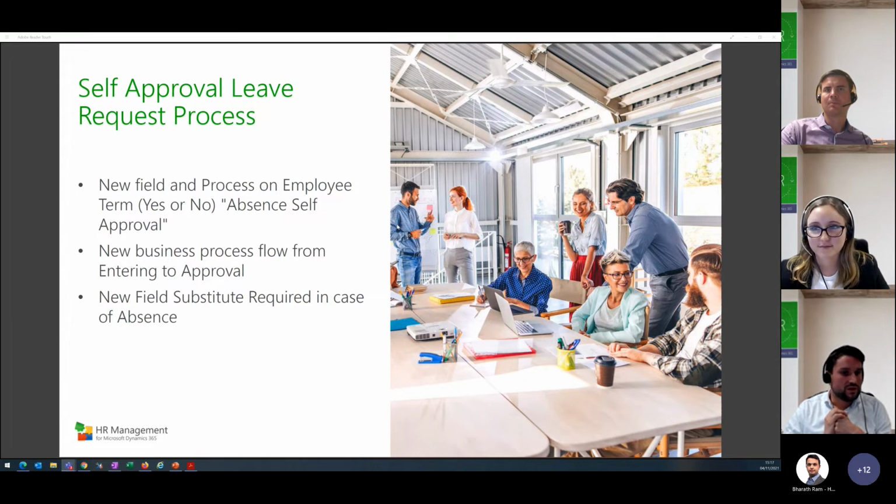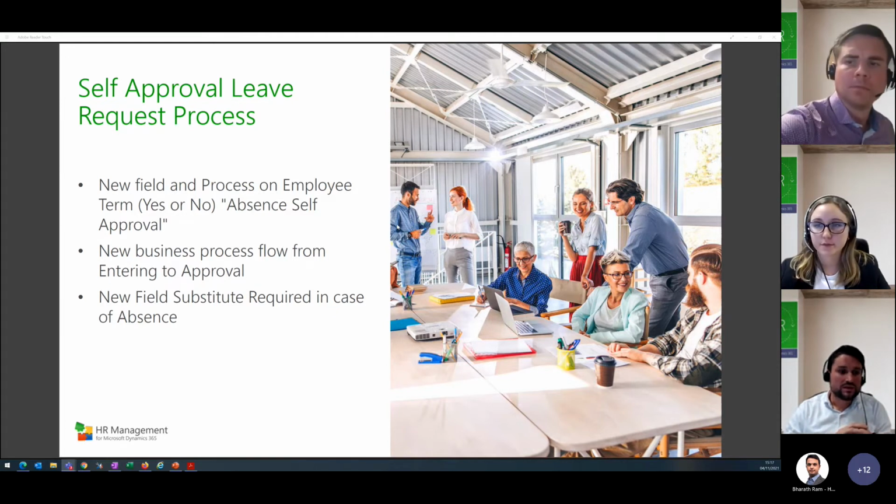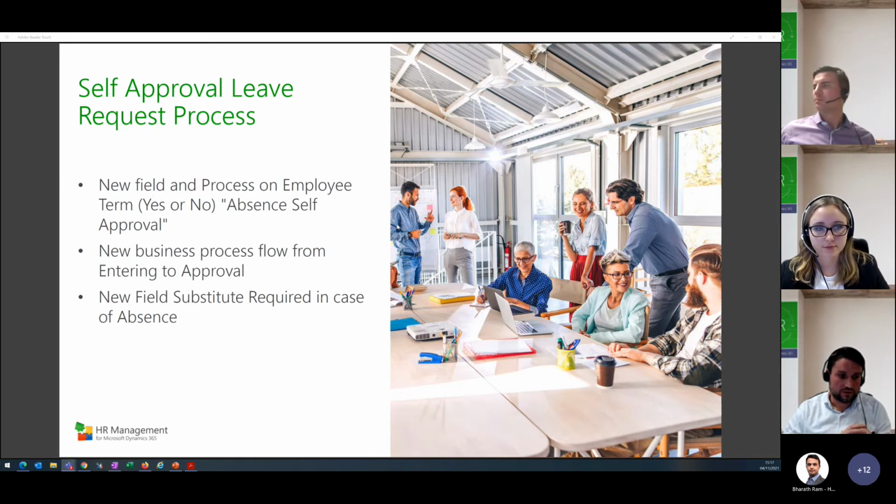To be able to do that and deal with our legacy customers meanwhile, and we know that a lot of our customers have a customized business process flow for absences. We didn't want to interfere with that because the customer put a lot of thought into the customization, and we don't want to override any of those customizations. This is why we introduced a brand new business process flow.